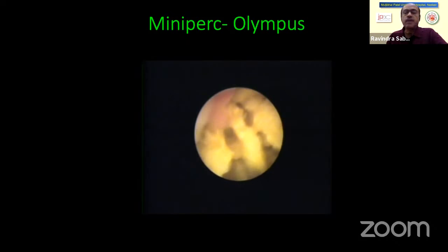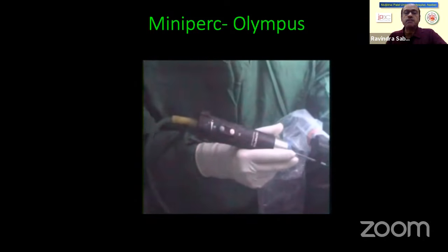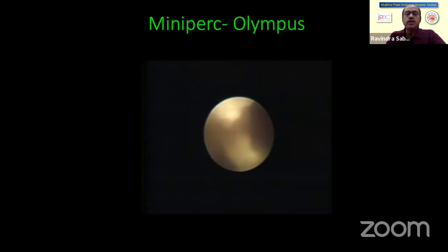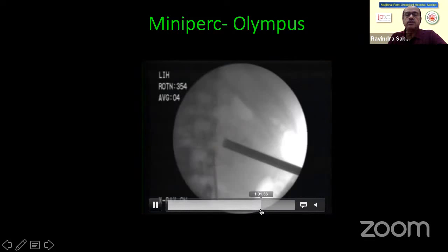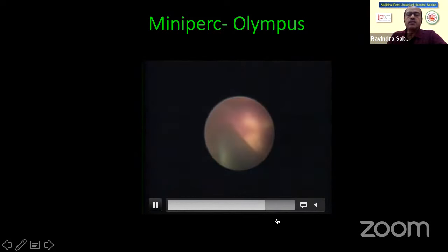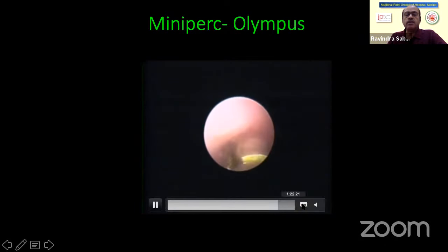Now you can see here that the probe can be passed through the mini PCNL sheath, and it is so powerful that it actually creates a tunnel in the stone. Simultaneously, even though it is only a 1.83 millimeter diameter probe, whatever fragments and dust are formed are being effectively sucked out. You can see that such a big stone can be effectively broken. With the suction, it can be completely cleared and a few fragments can be removed. And that is how you get complete clearance of a stone.